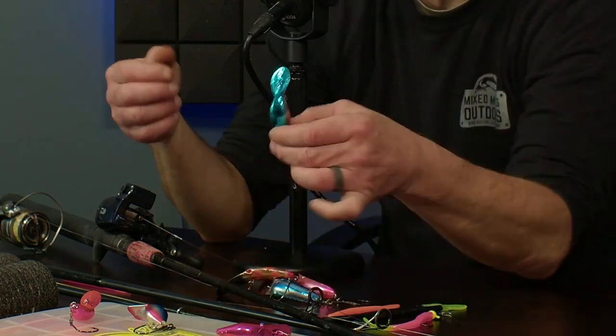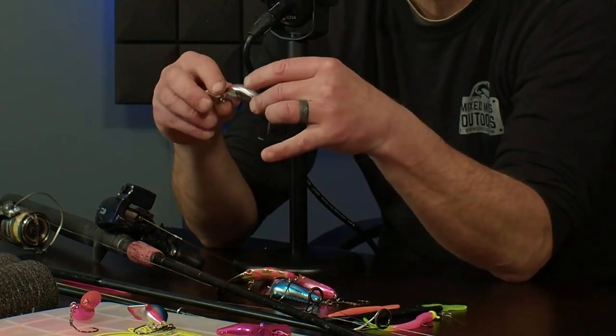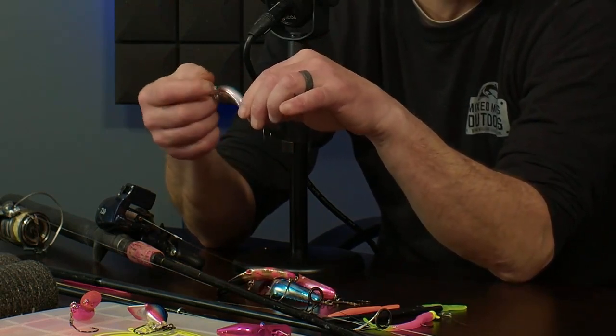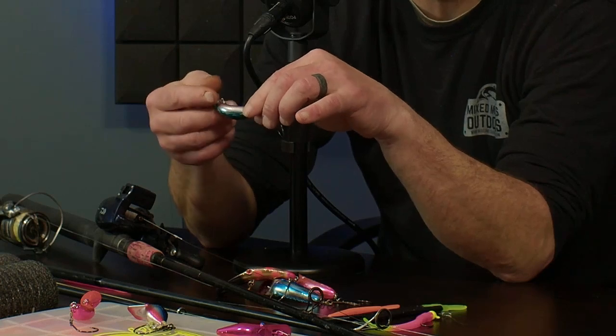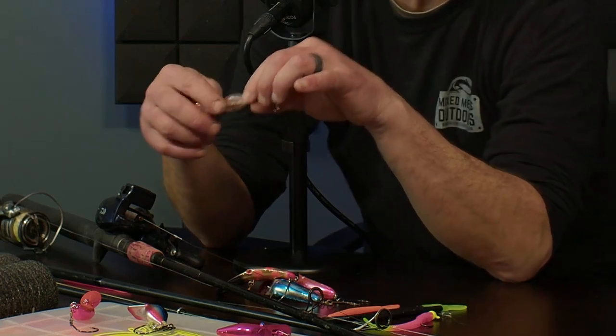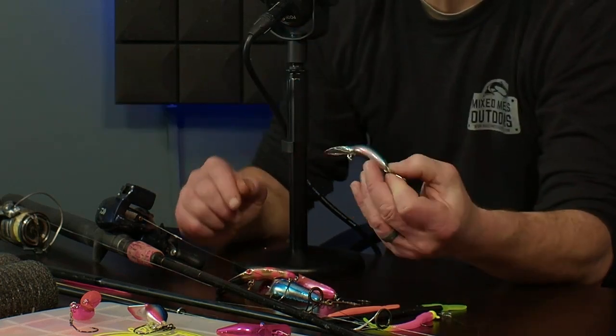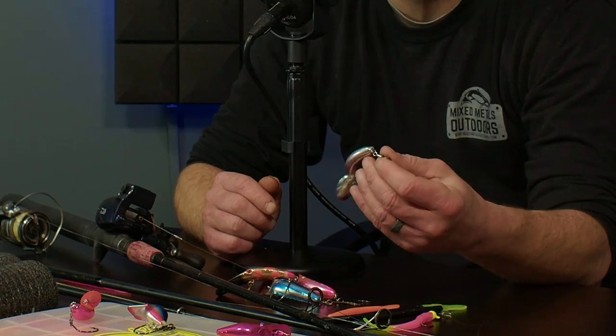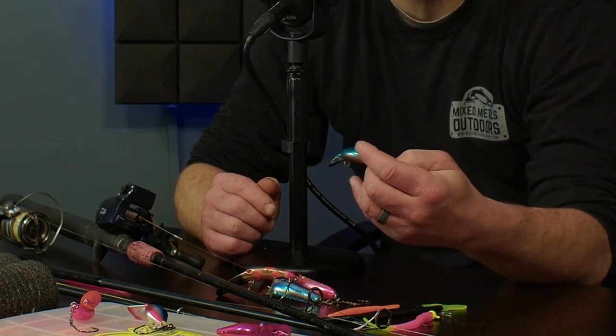As mentioned, the Heddon tadpole is the other one. I don't think Heddon's making them anymore. I don't think so either. I know a couple of people that I think have gotten the molds for them and are making them. But they're still really available, right? You can buy them on eBay or Facebook or whatever.